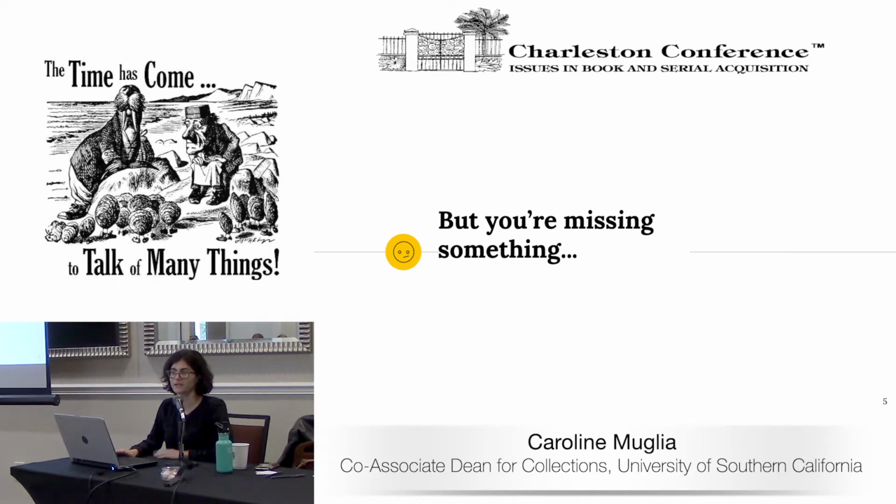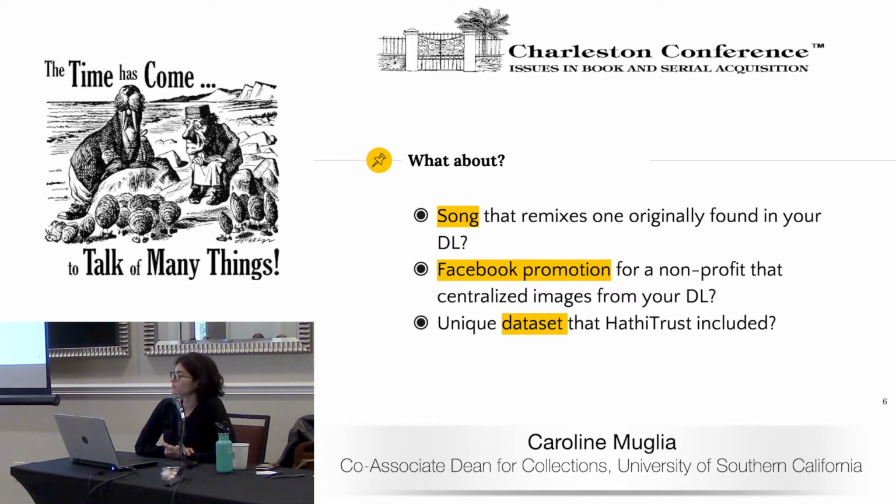But you have this nagging feeling that you're missing something. You're producing these reports, you're accessing this information, but it's not telling the whole story. Because sometimes when people come to the digital library, they are downloading a song that they're then remixing into a different song, right? A song that remixes one that's originally found in your digital library. Or maybe there's a Facebook promotion, let's say for a nonprofit, that centralizes images that were originally associated with your digital library. Or maybe you find a unique data set that HathiTrust included using some of the data that was originally housed in your digital library.